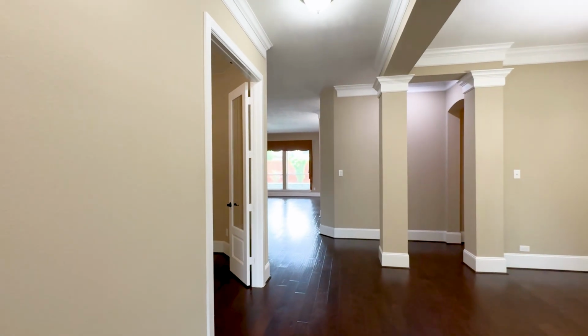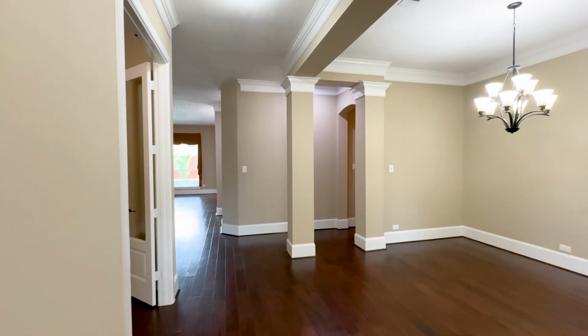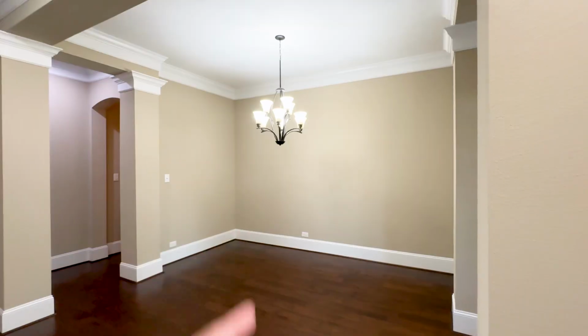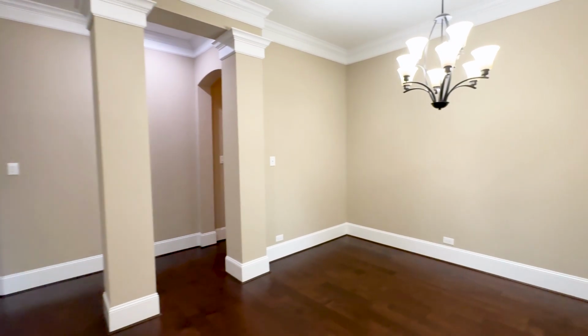So as we enter here, this is your entryway, obviously. You're hit right in the front. This is your dining area. You can see, of course, the chandelier here, but this is your dining area.